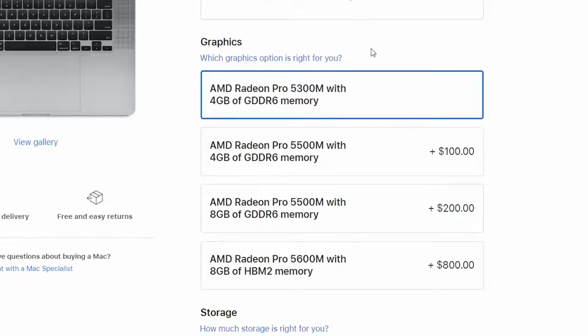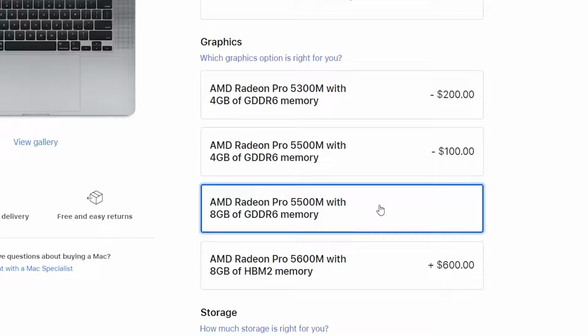Also, I would keep in mind that Apple does not allow you to upgrade the MacBook memory after you purchase it. It is soldered to the motherboard. Actually, Apple doesn't let you upgrade anything after the fact, so make sure that you choose properly whenever you're picking out your laptop specs. Up next, we have graphics. From my research, spending $200 to upgrade to the Radeon Pro 5500M with 8 gigabytes of memory is a great choice. This isn't going to cost you a ton more, but that upgrade from 4 gigabytes to 8 gigabytes of video memory is going to make a huge difference when editing 4K video.